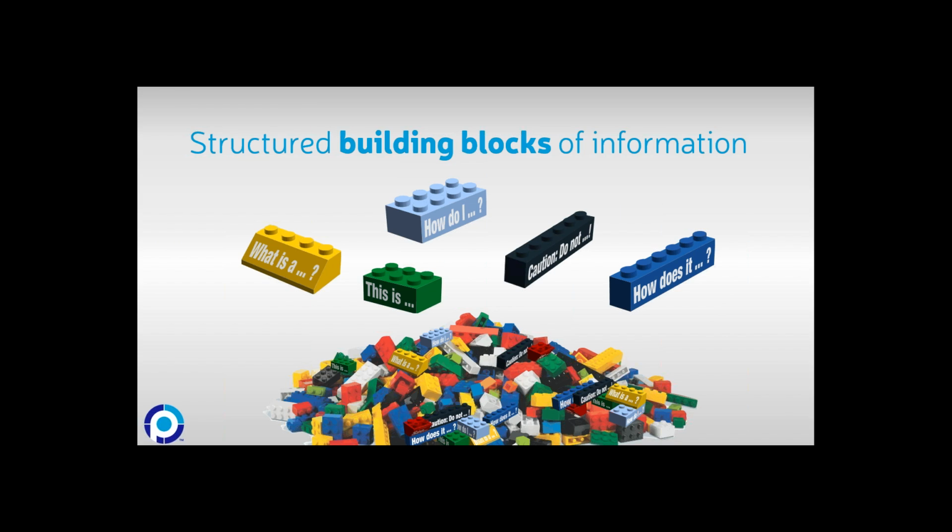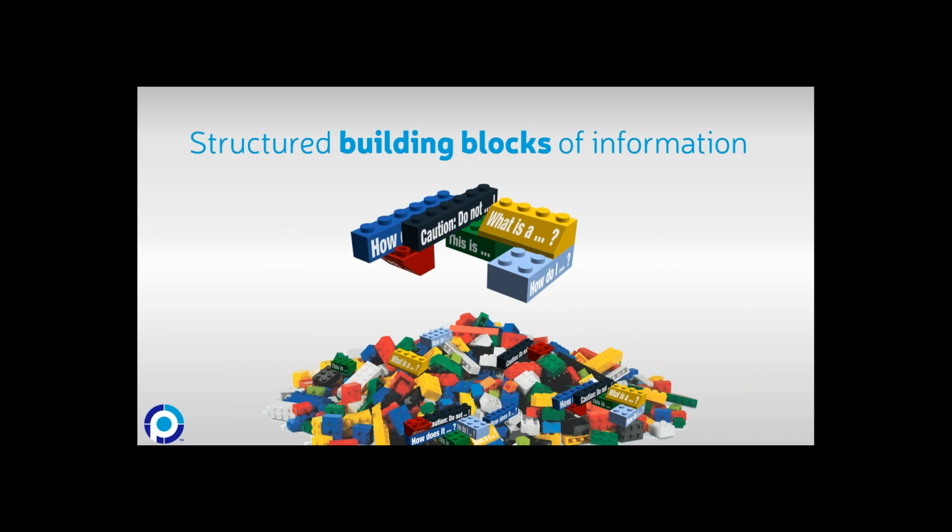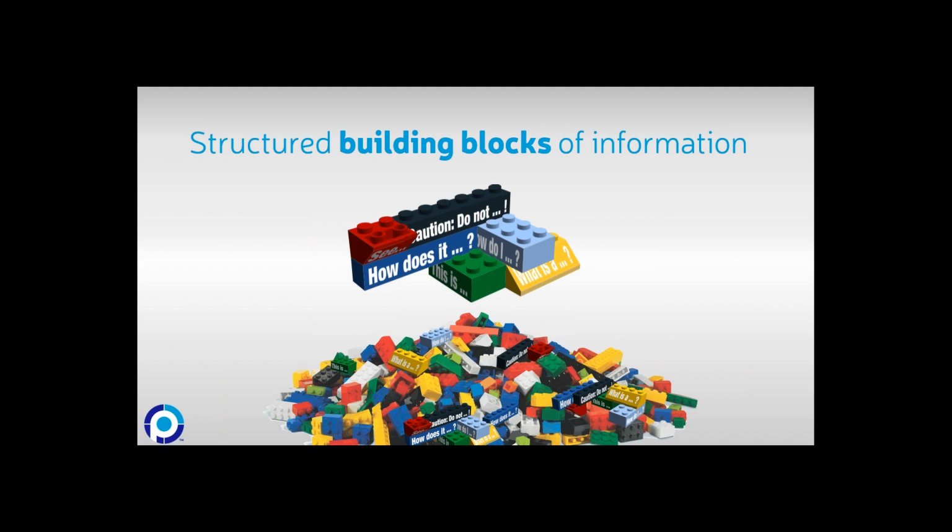So with these types of information, we type our topics, but we also type the blocks within topics. Each one of these blocks then goes into creating larger topics and information products. Because they're all standardized and written in a very structured and consistent way, we can easily reconfigure that information to create other types of information.